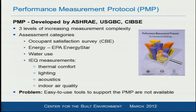There's water use standards, and then there's all the IEQ measurements that are shown here: thermal comfort, lighting, acoustics, indoor air quality, that all need to be now measured. That we really hadn't been doing much of that before except as research projects. So what we really need, and what's lacking, is some easy to use tools to make this all happen, because if we don't do that, it probably won't happen. It'll just be too expensive and unwieldy to be practical. So our goal here is to make it practical and easy and efficient.